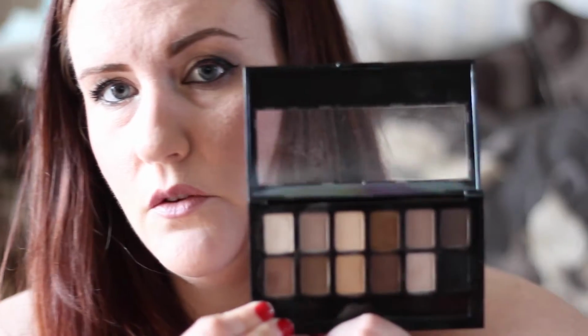So something I've really been loving this month and I have worn quite a lot is the new Maybelline The Nudes palette. I really love it because, well, one, I like the colours, two, I like the formula, but three, I like the way that they've designed it. So if you look at it here, these 4 are a quad, these 4 are a quad, and these 4 are a quad.